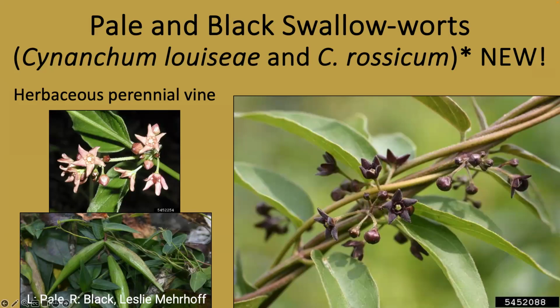The habitat for these species are limestone-based soils that are dry to sort of medium dry. They can't tolerate a lot of moisture, and they would be found in partial to full sun conditions. So again, not deep in the forest, but along forest edges potentially, definitely along old fields.